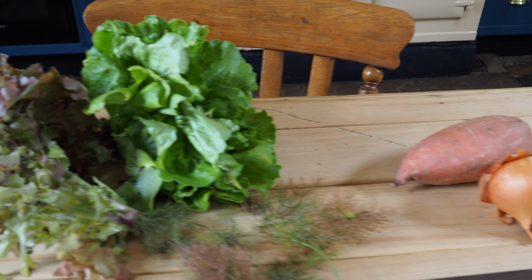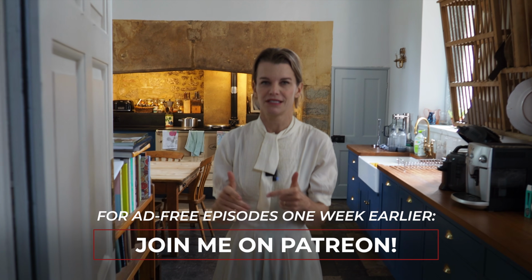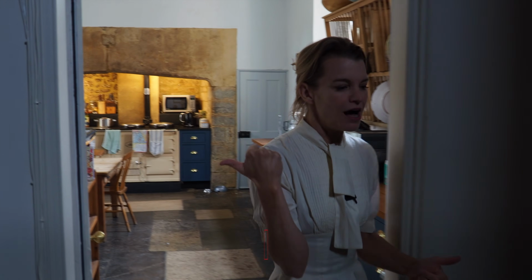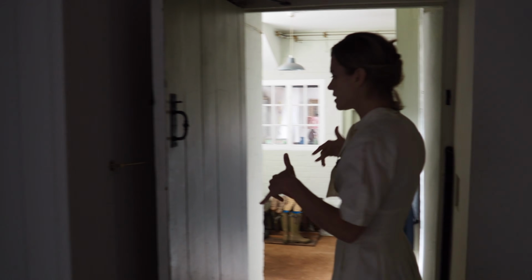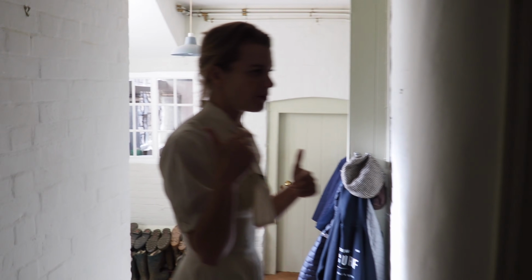Hi everybody, welcome to the kitchen at Mapperton. But yes, I'm in a dress and I'm gonna explain why I'm in a dress in a second. We're starting in the kitchen here with that wonderful Aga, and we're gonna end up in the kitchen as well. But we are gonna head through here. So again, this is really kind of the private part of the house.